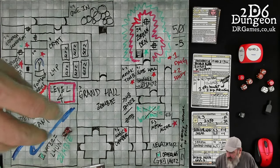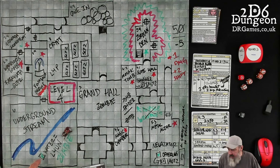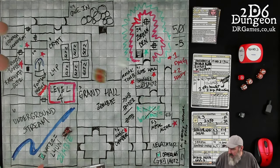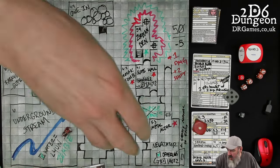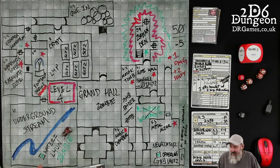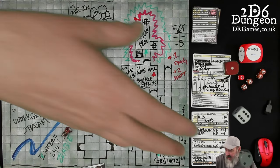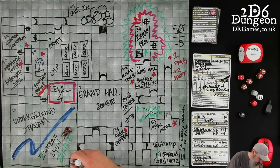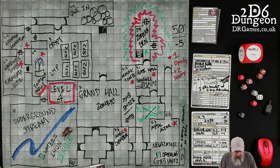3, 4, 5, 6, 7, 8, 9. We have 9 rolls to hit a 6 in this room to get out of here. No. No. I need to go up to town. There it is. Okay, so we found an air vent in here. We found a little air vent by the excavation site, whatever. It gets us out to town.